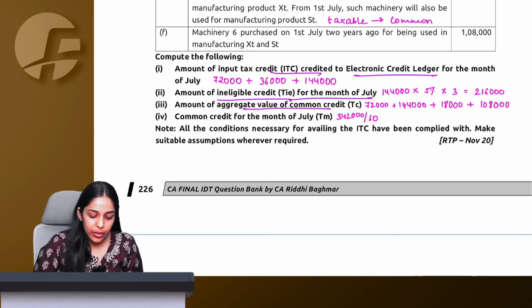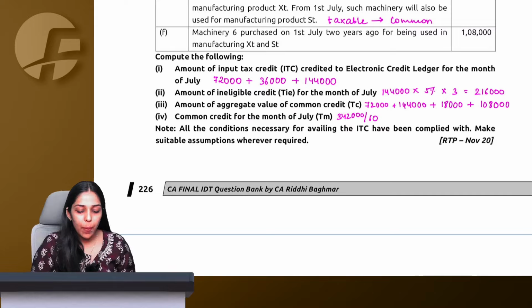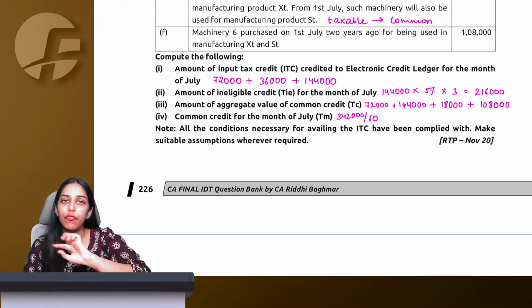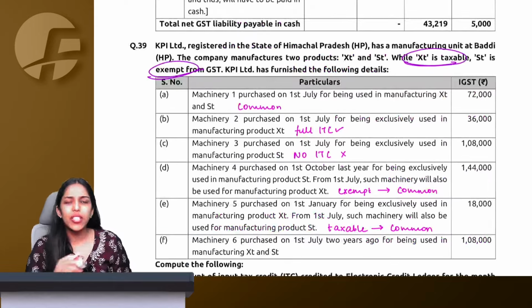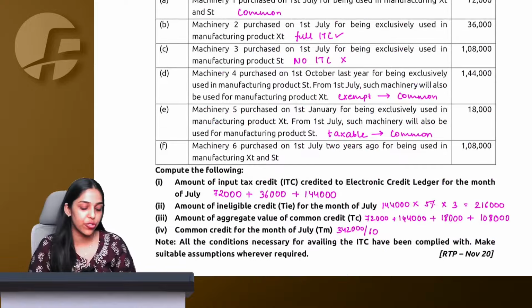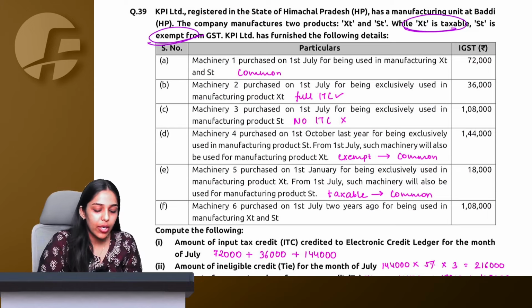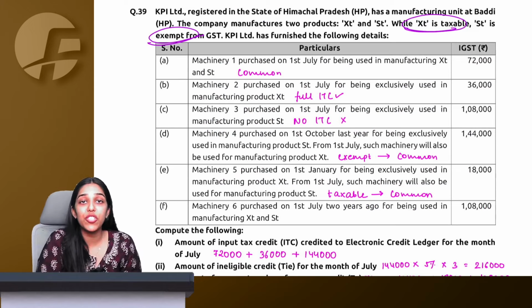What is the common credit? And out of common credit, what is going to be? Okay, the total common credit and common credit particularly for 1 month they are asking. So it is all relating to ITC. The question is small and simple, not a full computation question. Chalo, one machine purchased on 1st July, manufacturing for XT and ST both, which means it is a common credit. Now, this is because everything is in relation to machine capital goods.